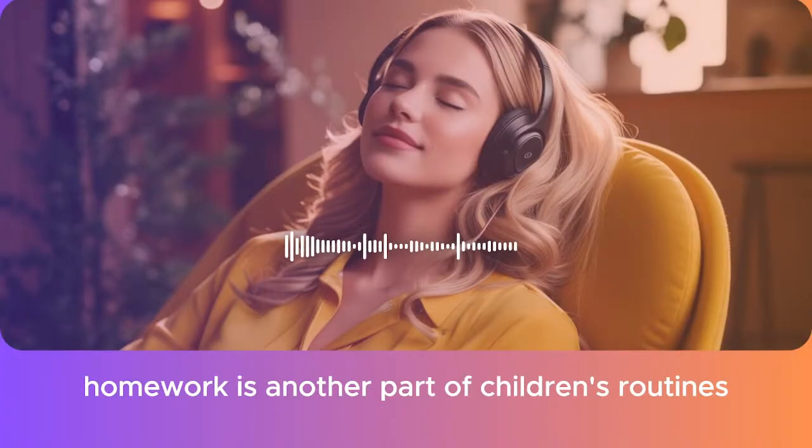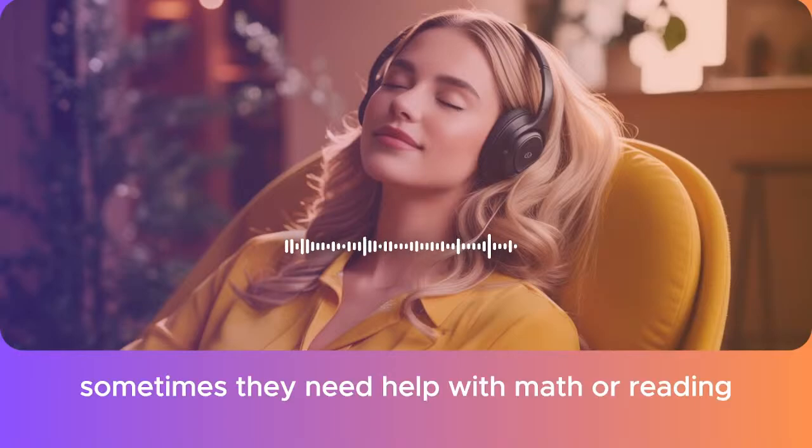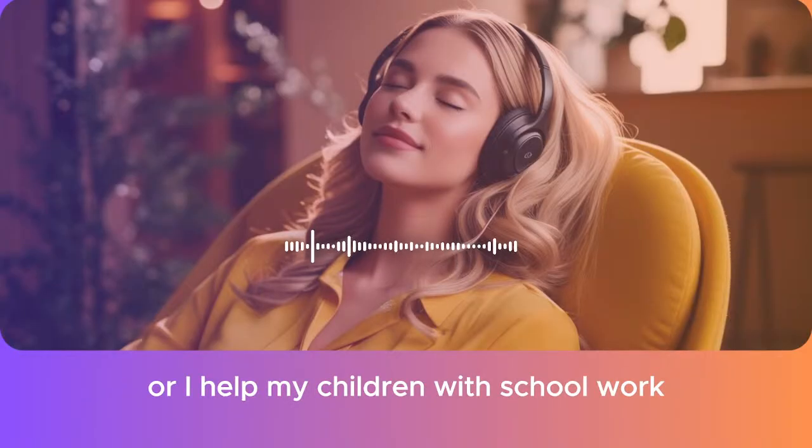Homework is another part of children's routines. After coming home, they sit at the table and do their assignments. Sometimes they need help with math or reading, and I sit beside them to guide them. You can say, "We do homework in the afternoon," or "I help my children with schoolwork."